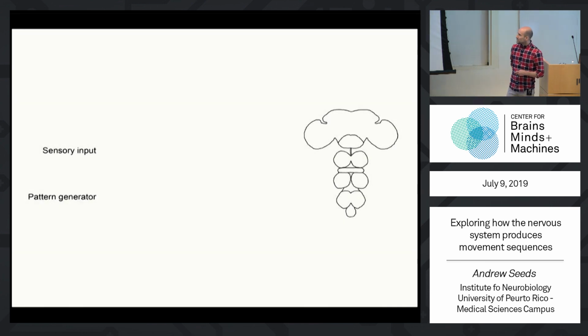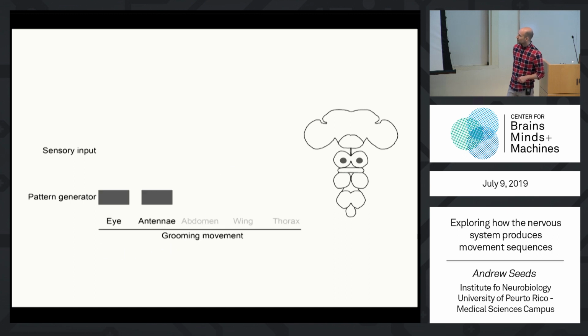When we first started getting into the grooming neural circuitry, there were a couple pieces of information already available to us. First of all, we knew where the pattern generators that drive the specific grooming movements were located in the fly's nervous system. I'll remind you that pattern generators are neural networks that coordinate the firing of motor neurons that coordinate the stereotyped movements that make up specific grooming movements.